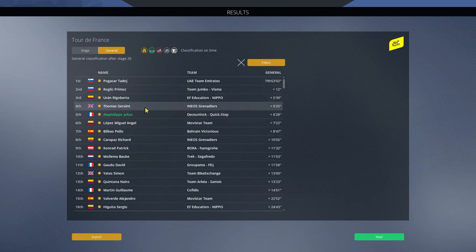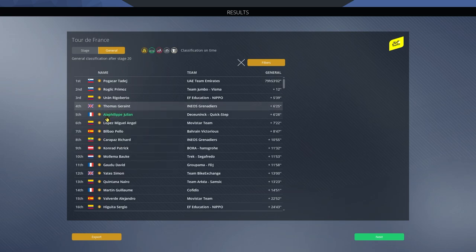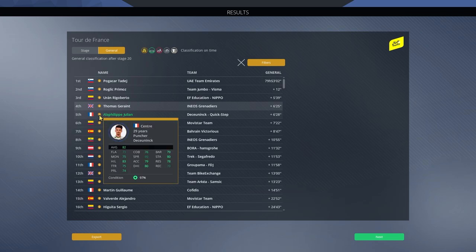Yes. So, is it possible to beat Geraint Thomas now? If we somehow manage to have a good day on the Champs-Élysées and get Alaphilippe dragged to a second or third place finish, then the answer is yes. Can we do that? Well, we did it on the last stage. There we finished second with Alaphilippe. So maybe we can do a repeat of that, but that will be super hard.